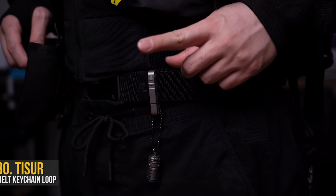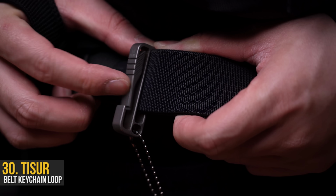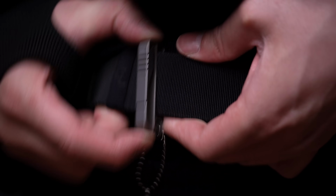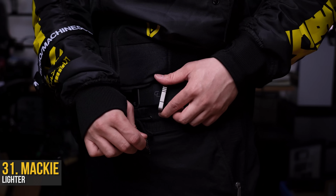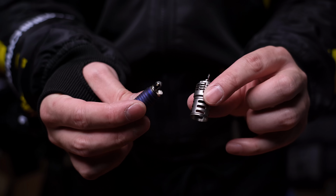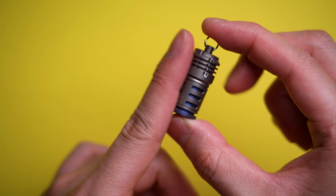The opposite side of the belt features this Kizer titanium belt loop that essentially gives you a permanent and sturdy attachment point for your other gear. It includes a keychain hole and even a quick access carabiner, but attached to it here is a really tiny lighter. From Mackie, one of my favorite fidget toy brands, they've created these vessels of fire that fit perfectly into the year 2077 when fuel is probably limited and rare, so even having this much on hand is a true miracle.